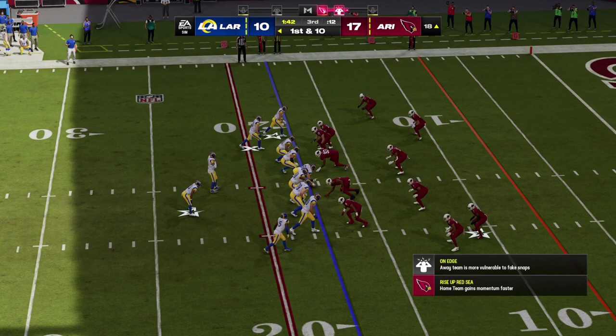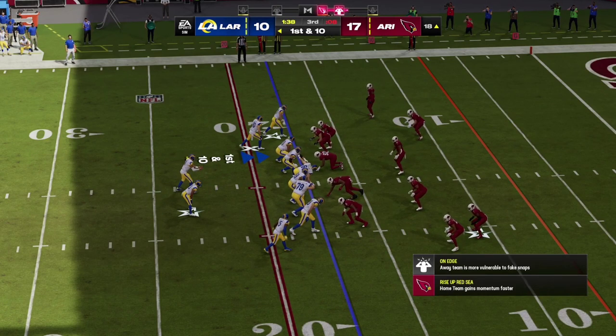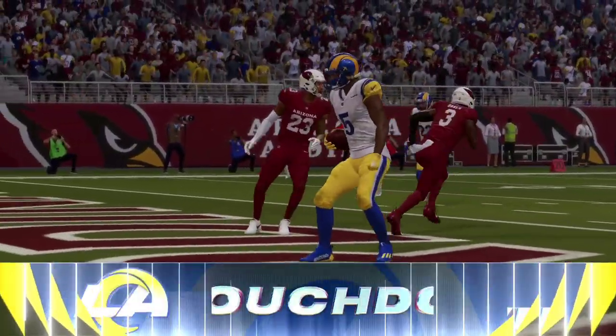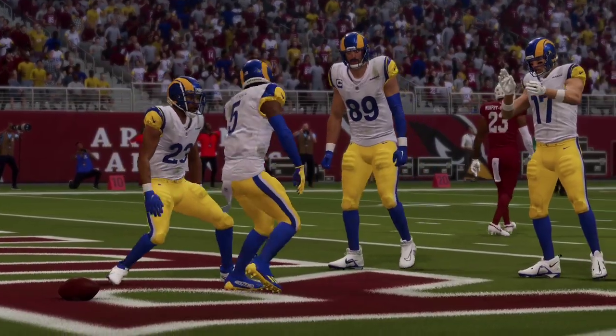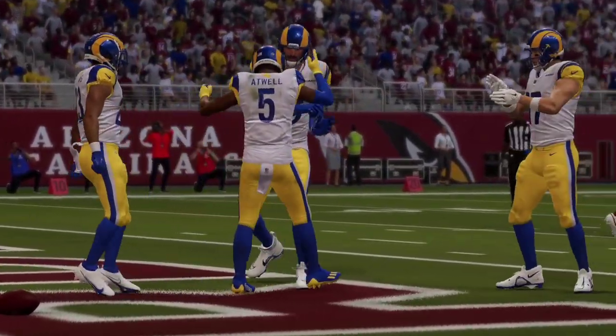So from inside the 20, here's first and 10 at the 18. From the red zone now, Stafford. Touchdown, Rams! To Atwell. An 18-yard touchdown grab. And the Rams are an extra point away now from tying this ball game.